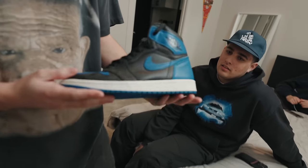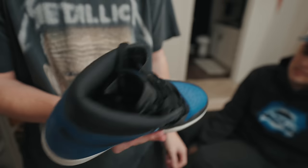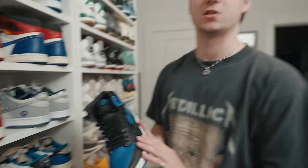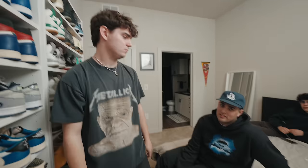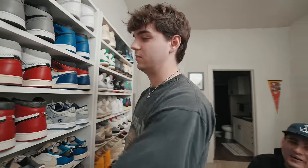Royals, crispy pair of Royals, great pair. I honestly don't wear these a lot, but I do like these. Gotta respect the classics, man. I love these. The market when we camped out for those Shadows is literally like how it is now. Just to put it in perspective for you guys. Yeah, it was dead. Literally, there's no reason to do that.